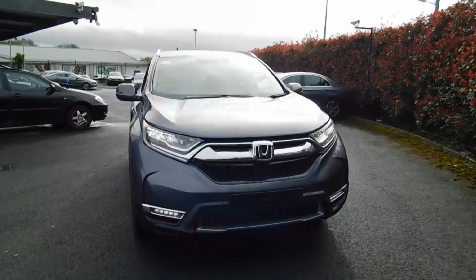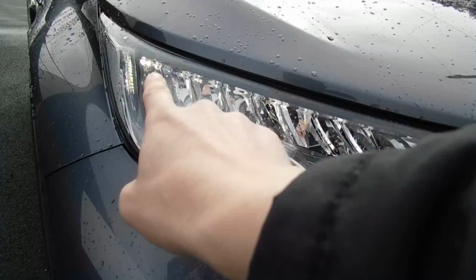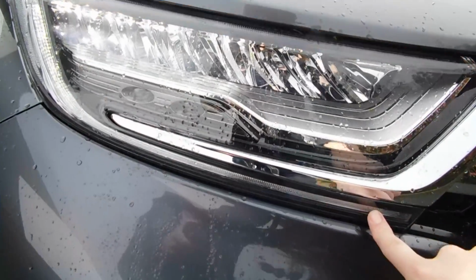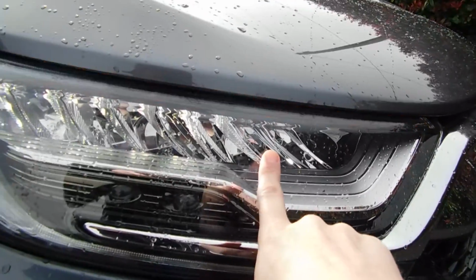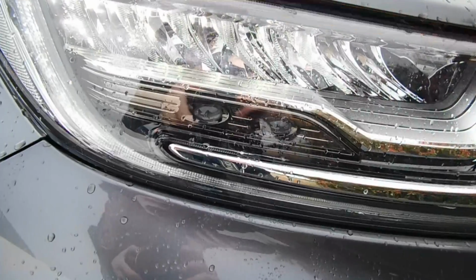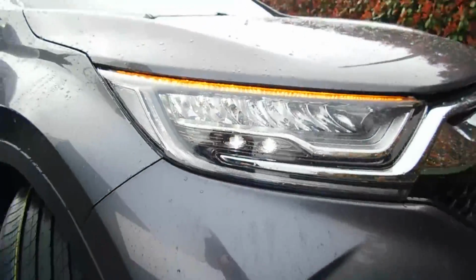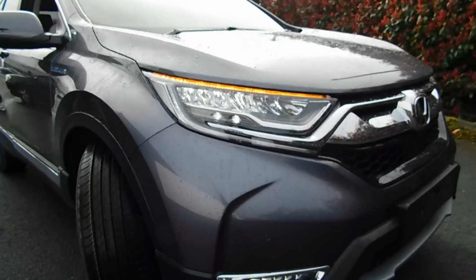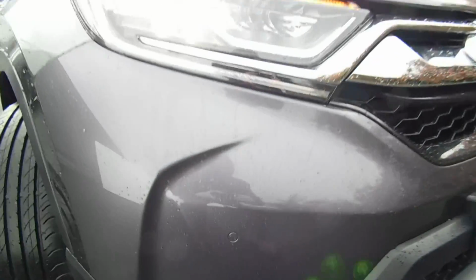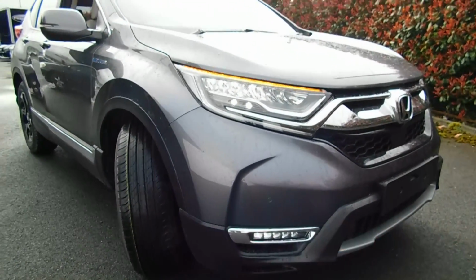So starting at the front of the car, the first thing we see is LED indicators, LED daytime running lamp and parking light in through there. We have our full headlights here, our dipped headlights here, which are all LED, and in through there we now have LED cornering lights, so they're dead handy. That is unique to the Elegance specification. Down through here, the front fog lights, like all the hybrids, are LED as well. Front parking sensors are standard.